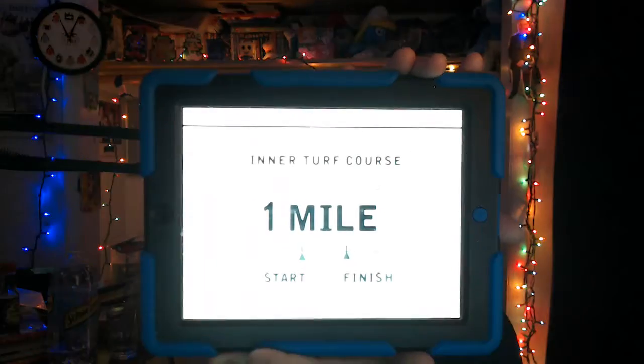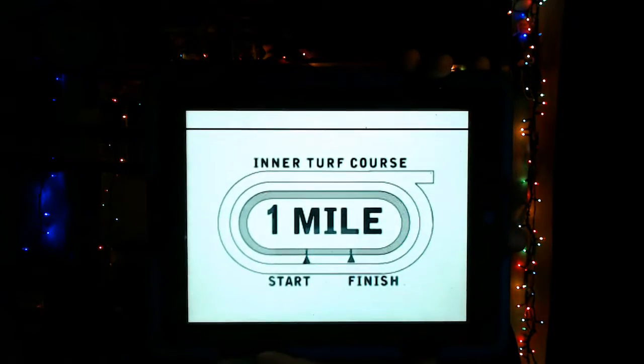Going to race number 7 from Saratoga. 7th race for state prize here. It's the New York Stallion Series, going for a purse of $150,000. Race for 3-year-olds eligible for the New York Stallion Stakes. Field of 10 horses going back to the inner turf course here. The distance of ground of 1,600 meters or 1 mile on this inner turf course. 1,600 meters, 1 mile, and I show the diagram.